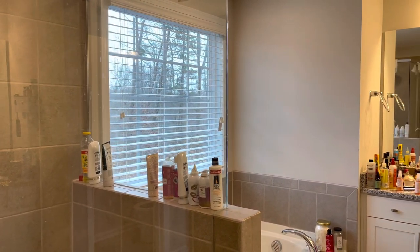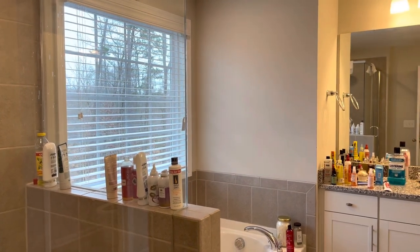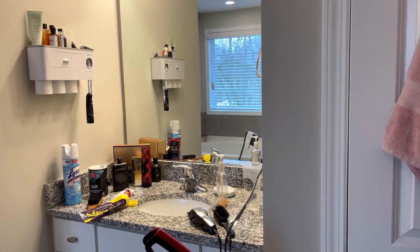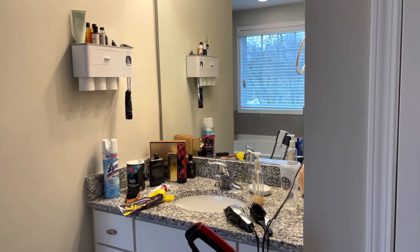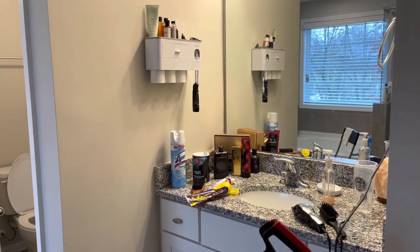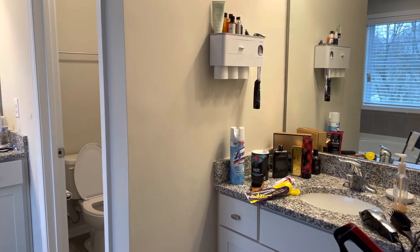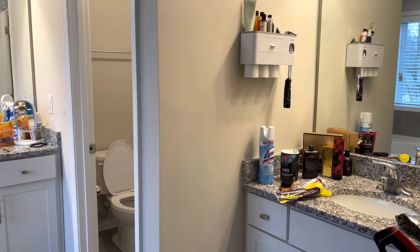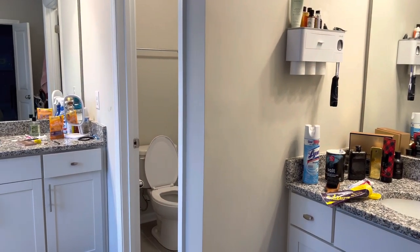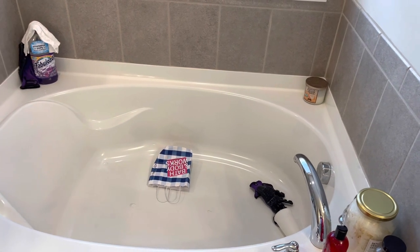Hey girl, so as you can see, we are gonna start in the master bathroom. This bathroom does need a little TLC. There is stuff everywhere. It's probably been about 2 weeks since I cleaned my bathroom, like a really good scrub down. The last time I cleaned it was at the beginning of the year when I cleaned the entire house. And so now things are in disarray all over again. There is literally stuff everywhere. So we are gonna scrub this bathroom down.